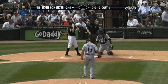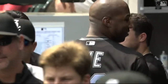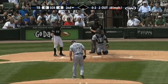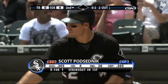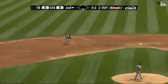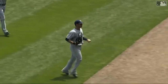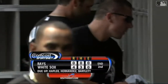First pitch strike. 0-1 the count to Scott, who struck out. Breaking ball and the count 0-2. Little chopper. But the damage is done. Kazmir loads him up, and Josh Fields unloads him with that grand slam. Sox lead at 4-0.